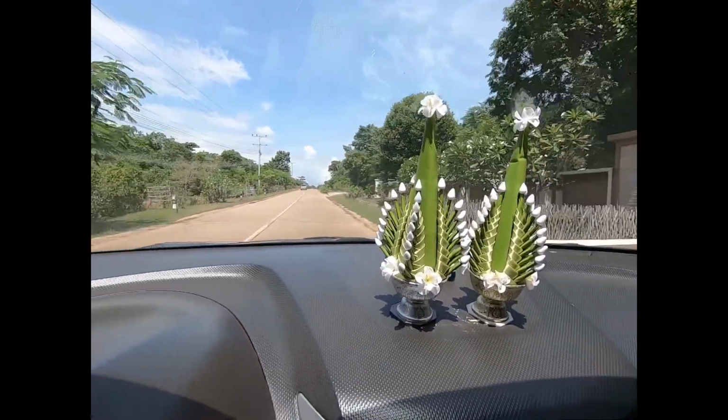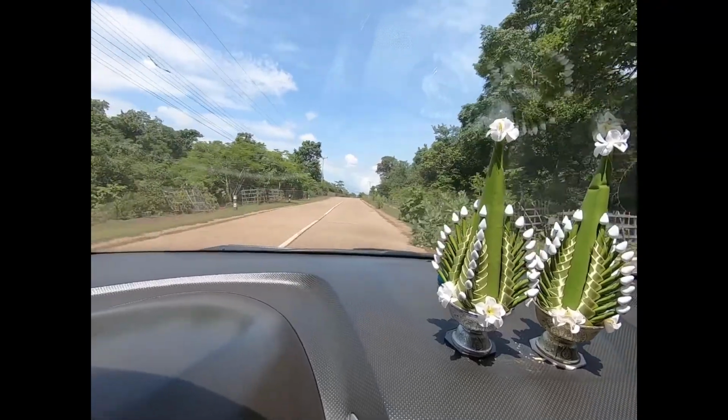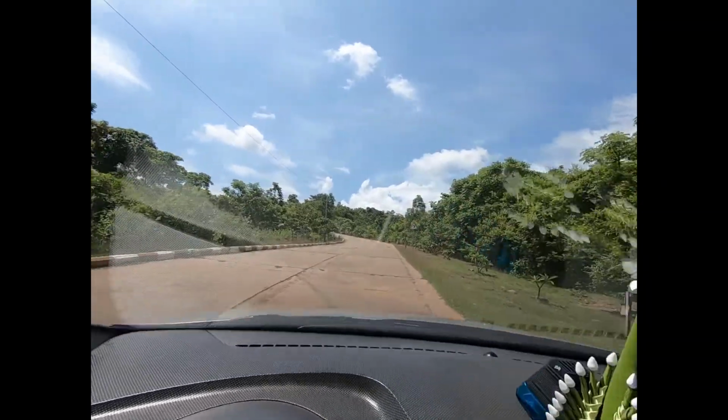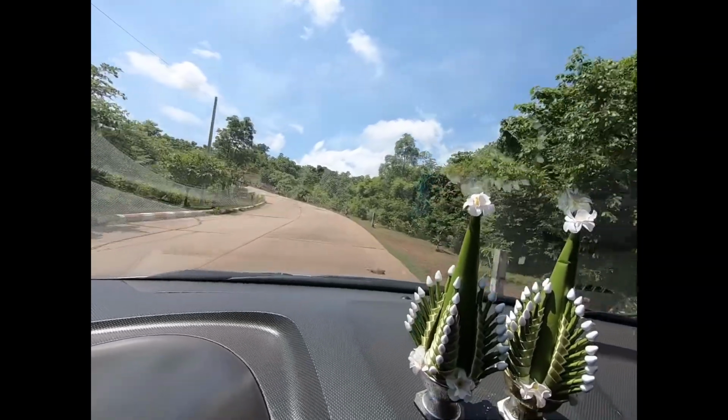Got the blaster driving up the back of the mountain on the wrong side of the road with the steering wheel on the wrong side of the car. What could possibly go wrong? Crap, better go down a gear. That's better.